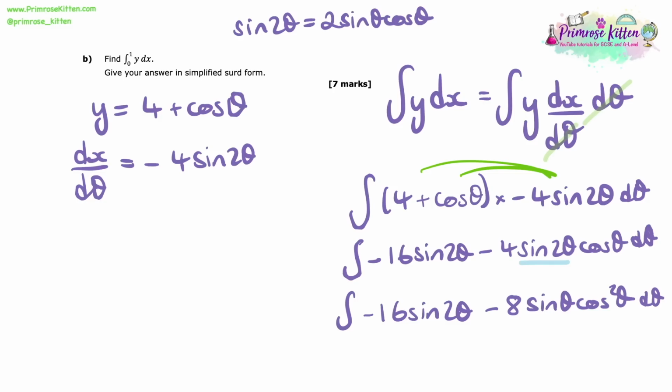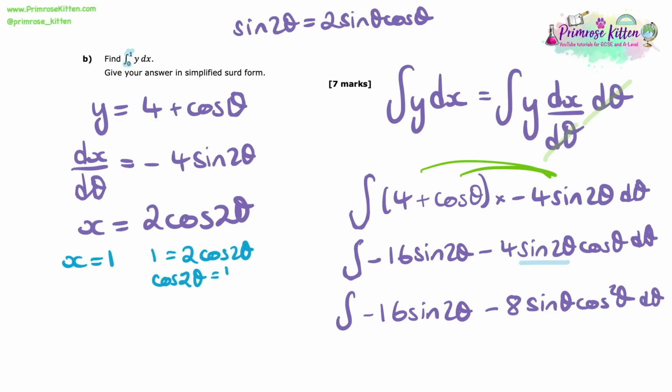Now, before we get to integrating those though, we need to tackle the limits in this, because those limits are x values. We need to change them so that we have them in terms of these theta values. So we know that x equals 2 cos 2 theta from the earlier part of the question. And so when x equals 1, we have 2 cos 2 theta is equal to 1. Rearranging, cos 2 theta equals 1 over 2. If we keep our calculator in radians for this question, we find that 2 theta equals pi over 3. And therefore, our last easy bit of rearranging, theta equals pi over 6, just by dividing through by 2.